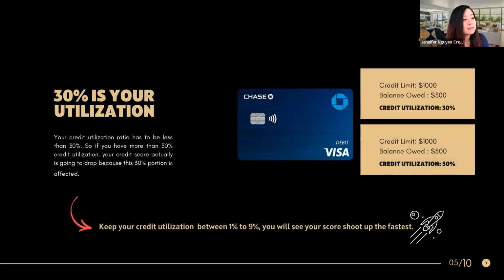The second component is your credit utilization, and this one takes 30%. Credit utilization is basically how much you spend versus how much you are allowed to spend. Your credit utilization ratio has to be less than 30%. And if you have more than 30% credit utilization, your credit score is actually going to drop, because this 30% portion is affected, right?